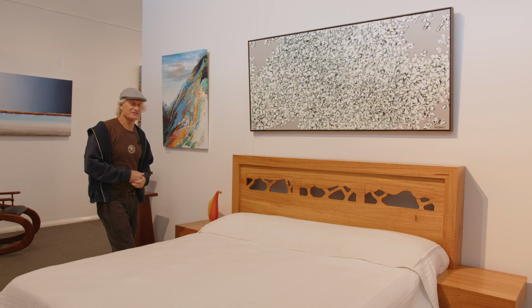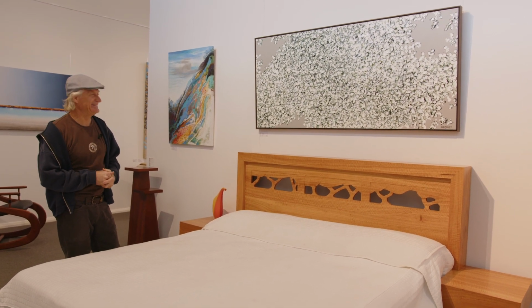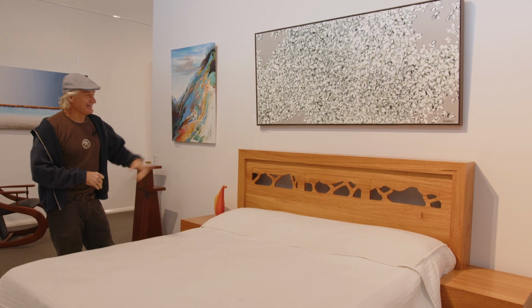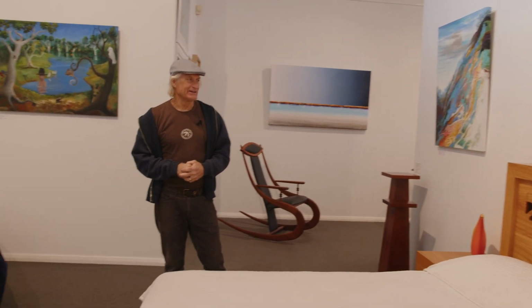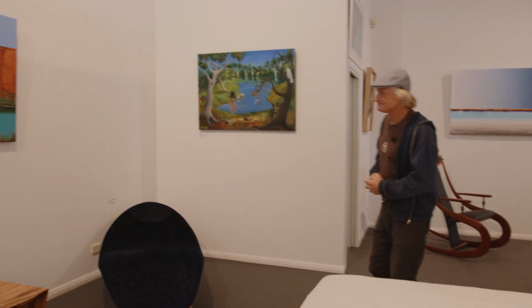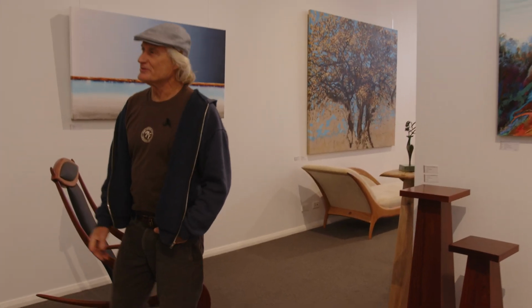And again, it's timber, it's nice to lie in bed and think that you've got a forest close by. So that's been a great design of a way of connecting to our nature down here. We'll just keep wandering through. It's an interesting little room, this one.